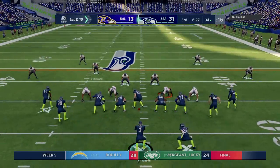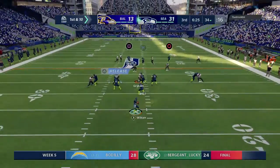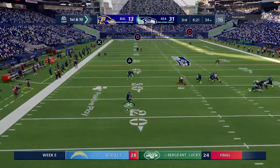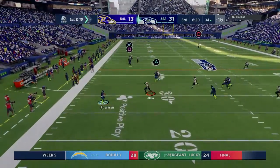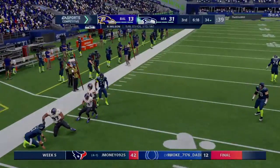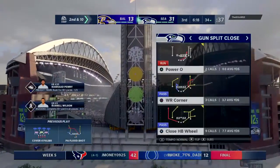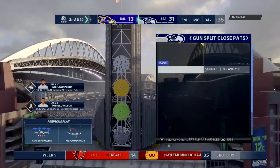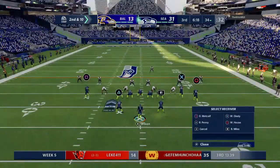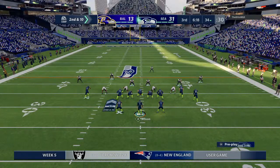Play action. It's Wilson. He takes a shot on the release as this will be incomplete. Oh, that's got to frustrate him a little bit because they nearly got to him there, and it would have been the first sack of the game. Instead, they're able to influence the release, and they did force the incomplete pass.